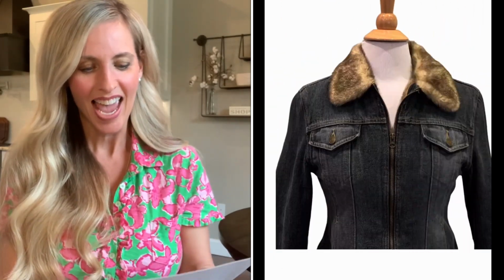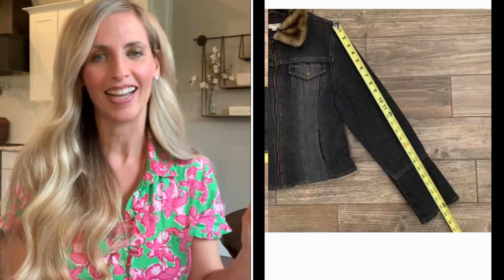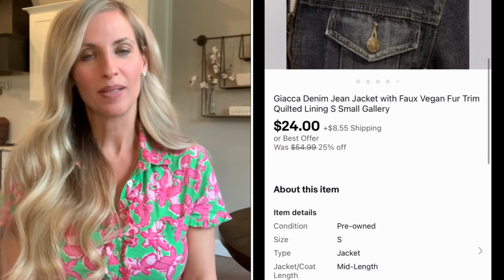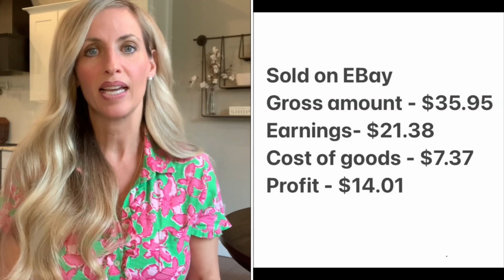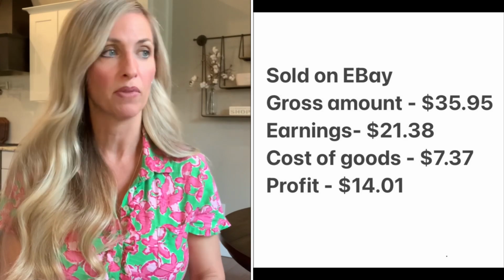This was in a Goodwill haul also, and I love this jacket. I kind of wanted to keep it, so I priced it a little higher, but then I started taking it down just a little bit because I wanted it to sell more than I wanted to keep it. The reason I wanted to put this one in there is because sometimes people will message me and say, the item shows delivered and it is not here. I'm the only one that gets packages from my house. There is no way it arrived.